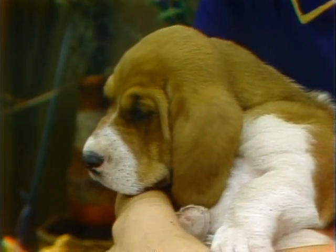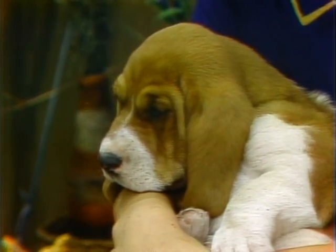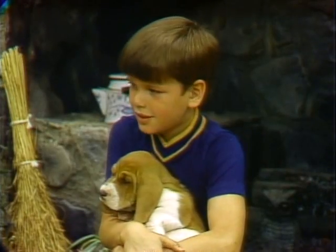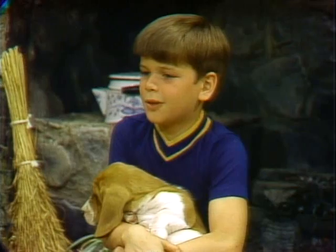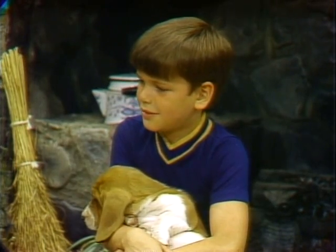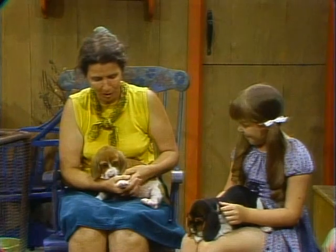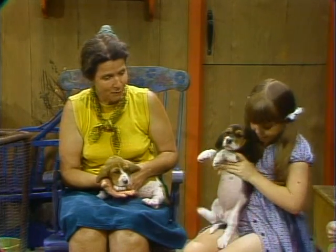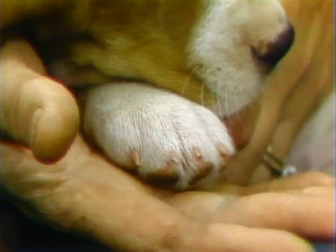Their ears are real long. Their ears are very long and floppy. No matter what color they are, their ears are long and floppy. And what else? Their paws are real fat. Paws are very fat. Yes, look at this one's paw. He has a very fat paw.